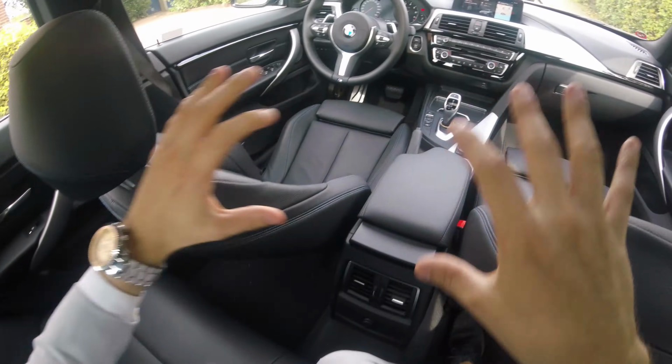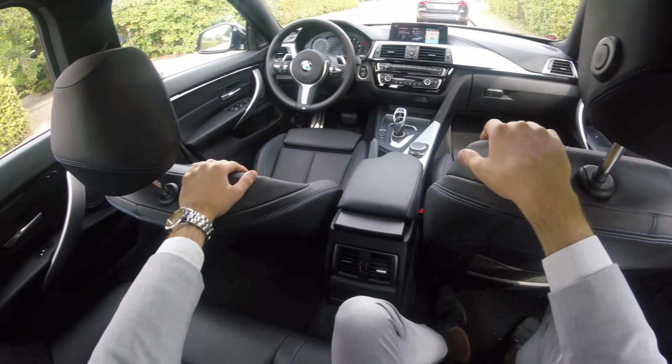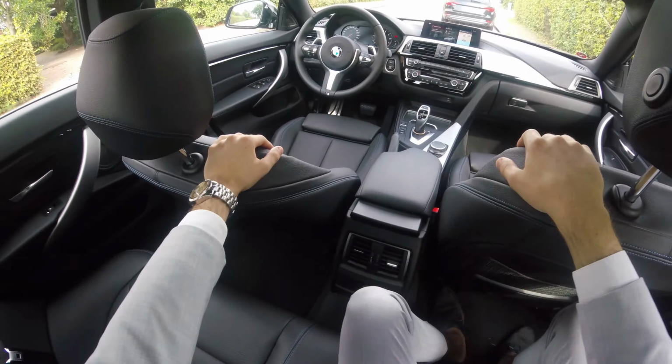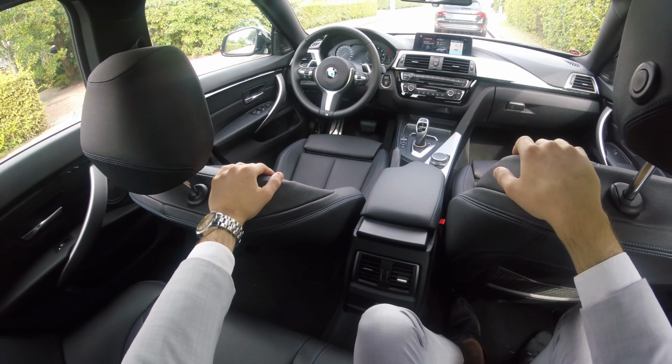And we also get the sight of this beautiful interior. The steering wheel is just one of the highlights of the car, I think. It's really good. It's really grown on me.